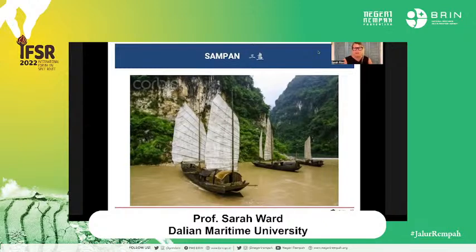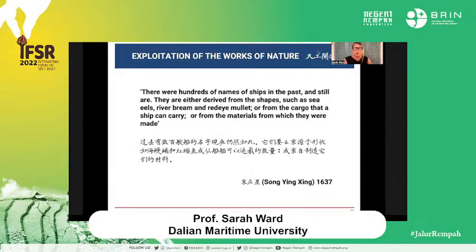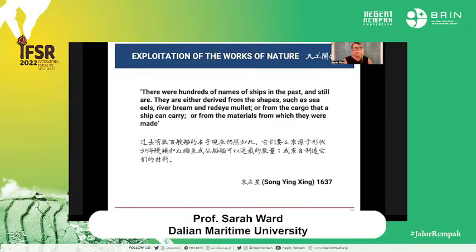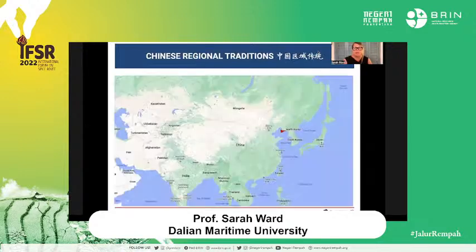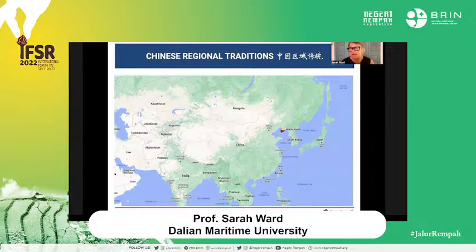And again, if we're coming back to this kind of work of nature and one author's understanding of what the ships were and could be, we've got to consider the environment in which they operated. So if we're coming back to China, we can look at our regional traditions. We have the Shachuan, or sand style ship, which is a flat-bottomed ship used primarily in the Yellow Sea region in the north. And again, I've pointed to Dalian because that's where we are there.